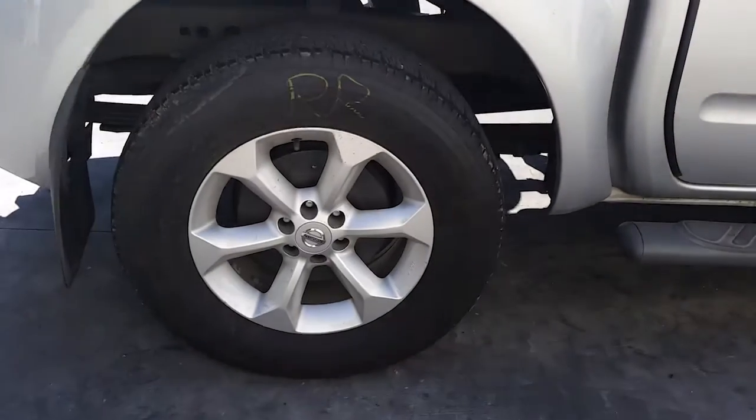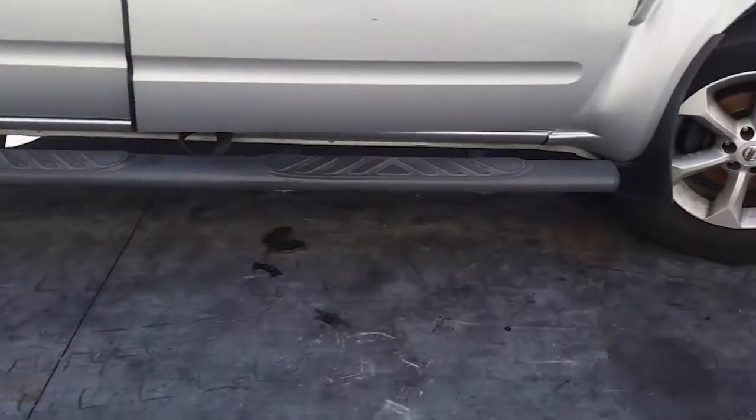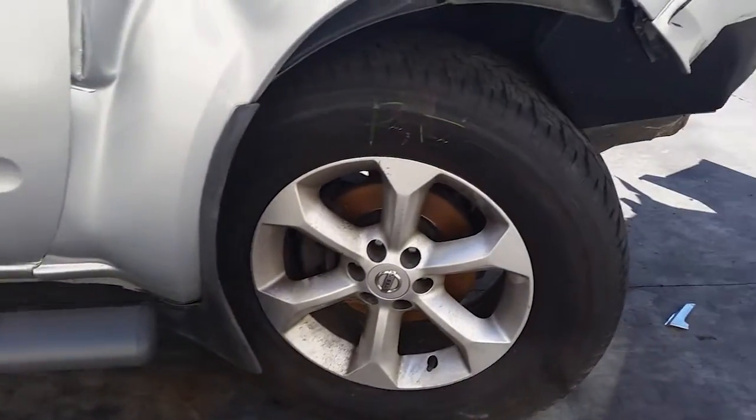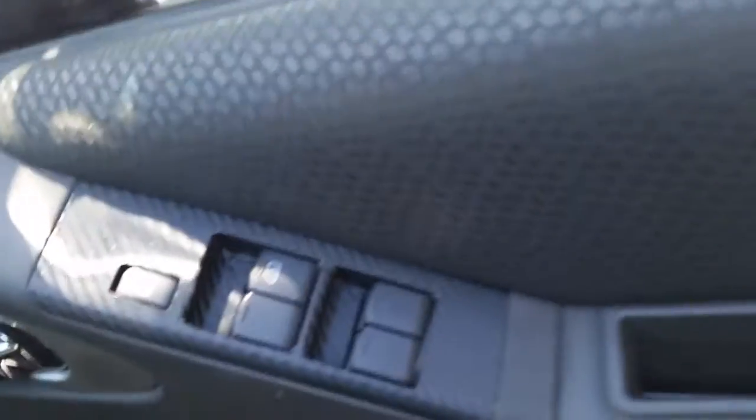Right rear 17-inch factory alloy mag with a good tyre. Right rear door appears to have no damage. Right side step sold as a pair with all bolts and brackets. And a right front 17-inch factory alloy mag with a good tyre. We have the driver's side door trim, power window master switch.